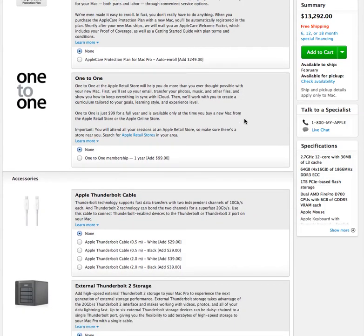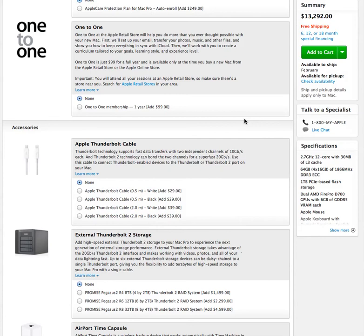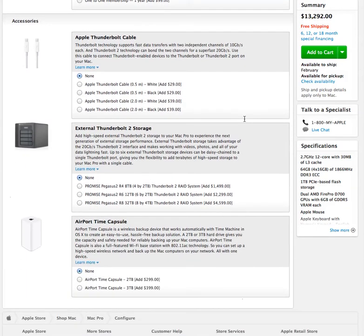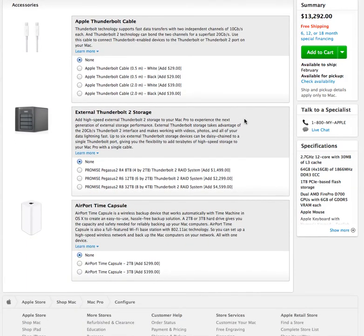Unless you're new to the Mac, you don't need One-to-One. That's basically, they'll help you get through your basic stuff. Blah, blah, blah. Transfer your photos, blah, blah, blah. It's not something most people would want. But again, you might need it if you don't really know what you're doing. So that might be an option for some people.